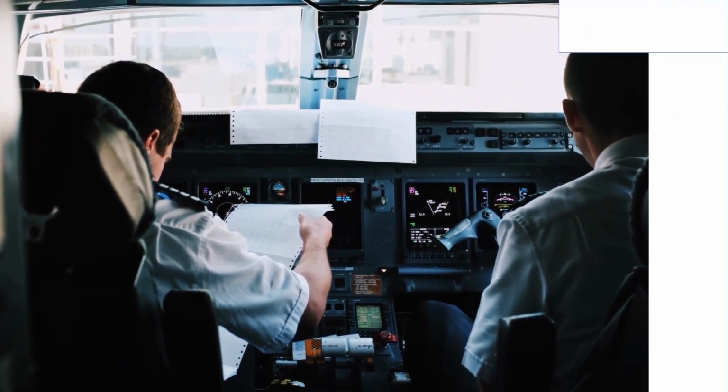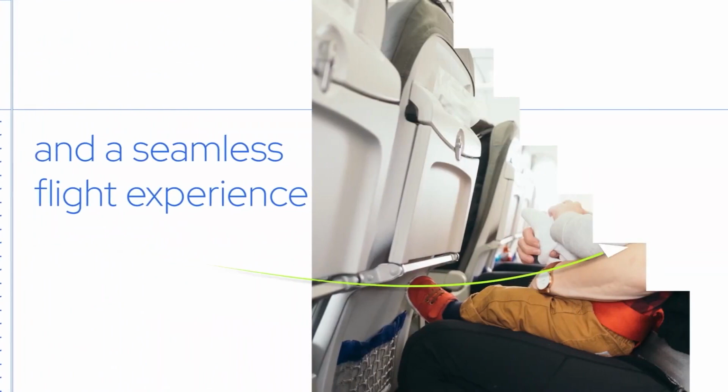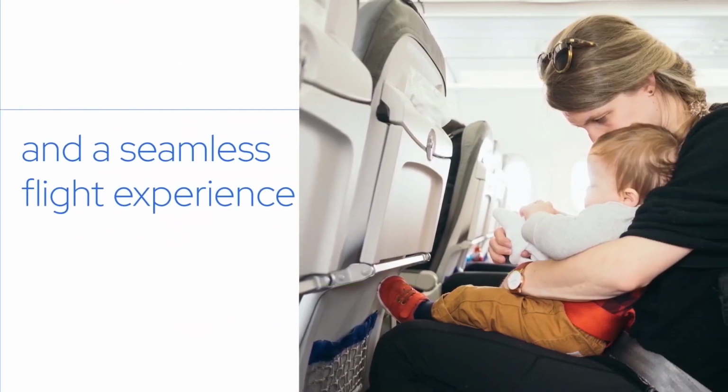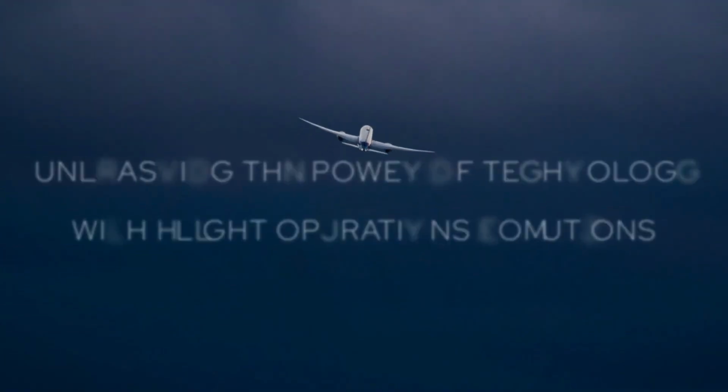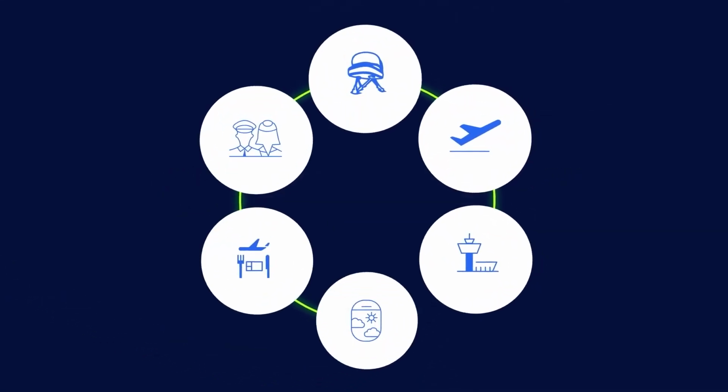CAE's Flight Operations Solutions enable my colleagues and me to make informed decisions that reduce costs to our operations and provide a seamless flight experience for our passengers. Unleashing the power of technology with Flight Operations Solutions.